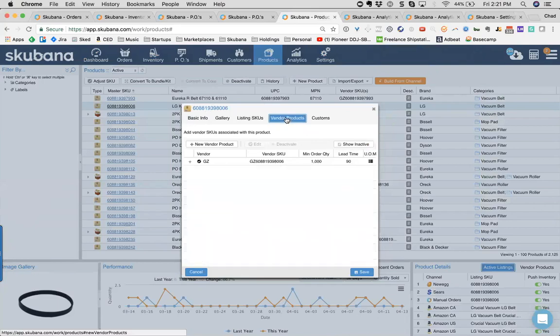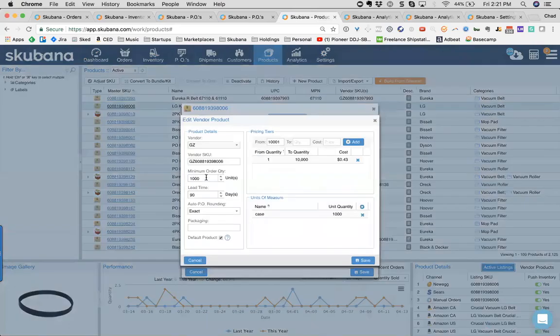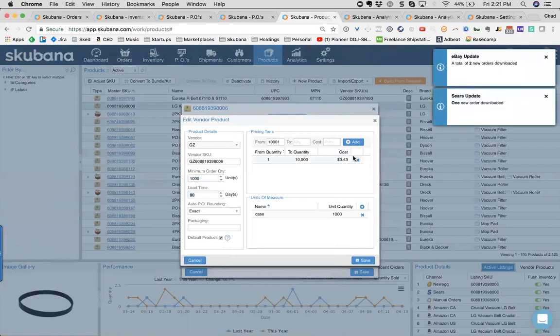The last tab here is vendor products. So you assign a vendor, you assign a minimum, the minimum you need to buy at a given time, the lead time, and the price. And you can have as many vendors as you want in the system. You just have to tell Skubana who your preferred vendor is for that product. Now, all of this functionality here is very, very important to forecasting and demand planning. And we actually have algorithmic purchase orders, which I'm going to show you, that take into account how many you need to buy. So you buy them at the right time, based on the correct lead time, based on the right price.